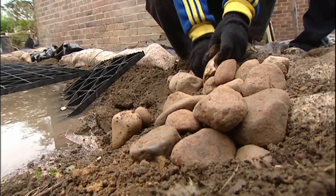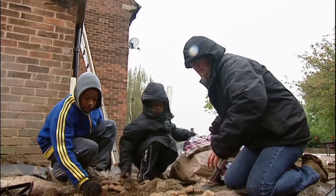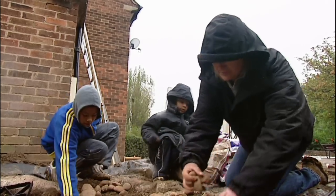Try not to lose too many in the water. The water's going to come up, you see. So keep them on this top edge.